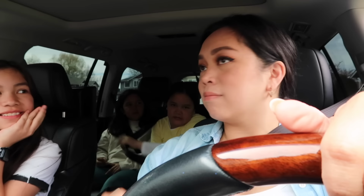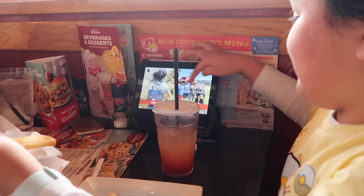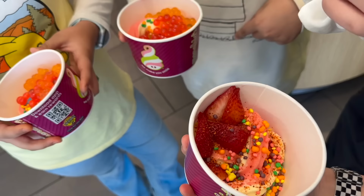Red Robin. I don't want to go. Red Robin. Fine. All right, this is me with the Red Robin french fries. No, with the seasoning. Dole Whip with strawberries, nerds, and tahini.